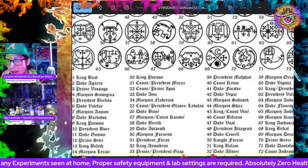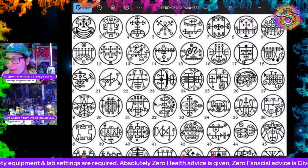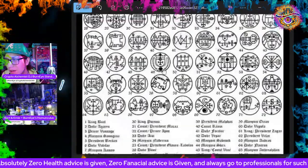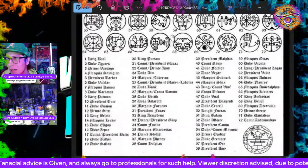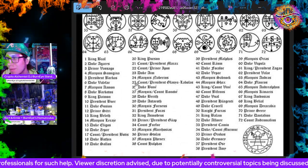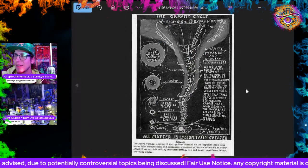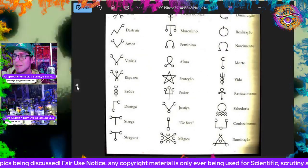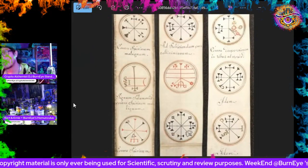And are these the angels or also demon seals? I think these are the angels, but could be wrong. Could just be another copy of the demons. I don't know. That's why you've got to be careful. That's why you don't mess with these entities and sigils and circuits, because you don't want to get possessed.